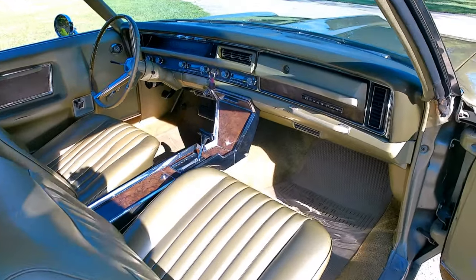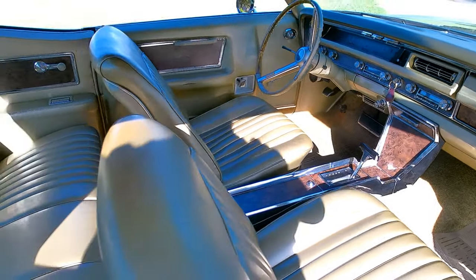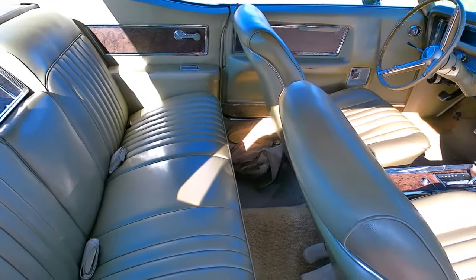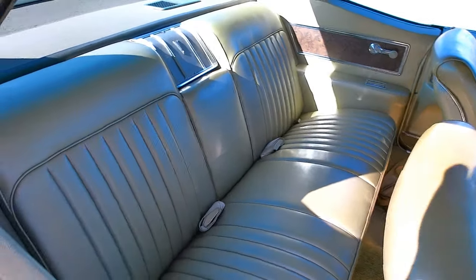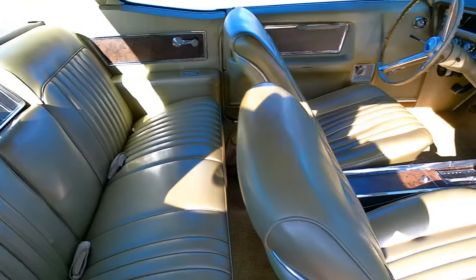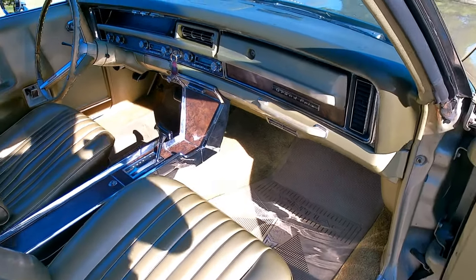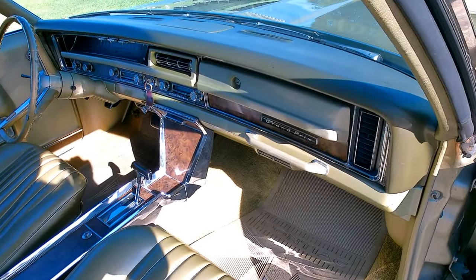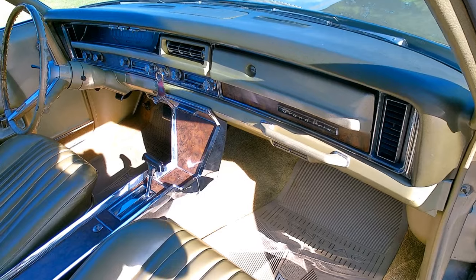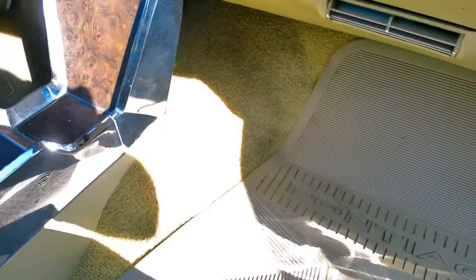Okay, here is the interior. Again, the color is called April Gold. I've heard the interior referred to as Ivy Gold before. They're pretty much the same. Manual windows with wood inserts, wood insert on the dash. I believe it's elm burl is the wood. Original floor mats.